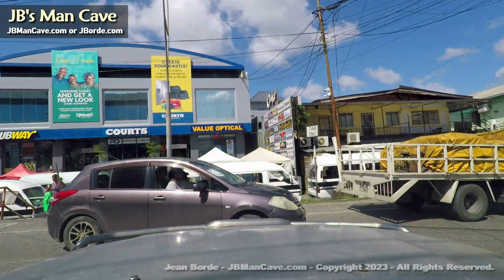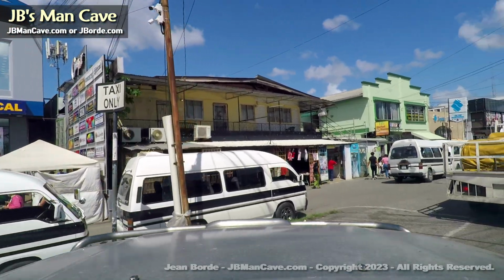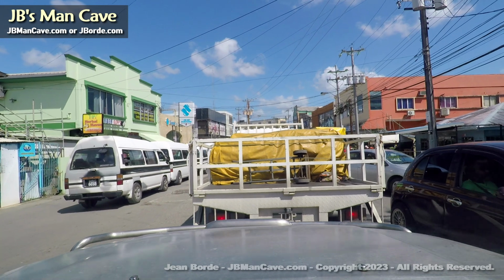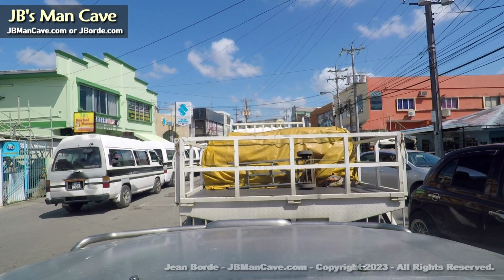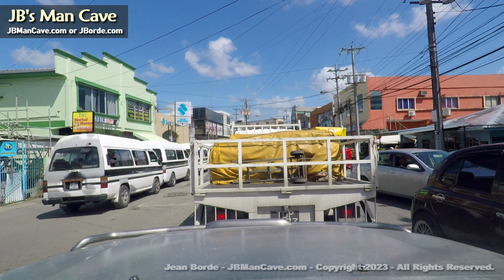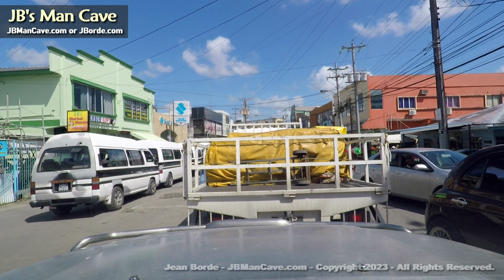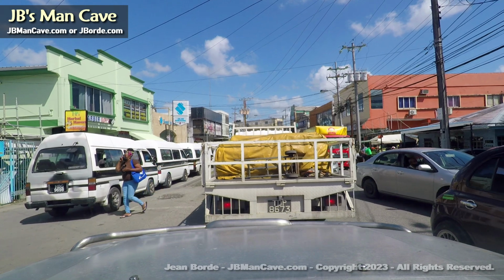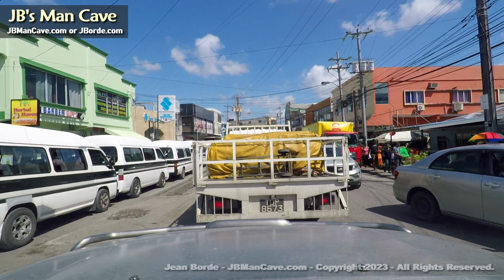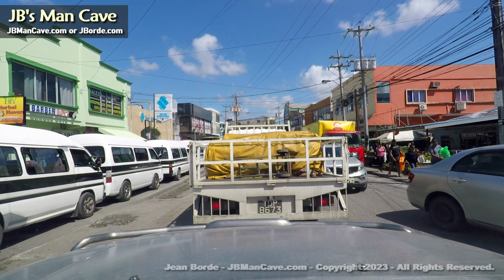So we're back on the Naparima Mayaro Road. This would be heading towards the east. And you can see the immense amount of traffic. You make like a foot or two every 15 seconds. And sometimes you may be in the same spot for up to a minute, just waiting in the hot sun.